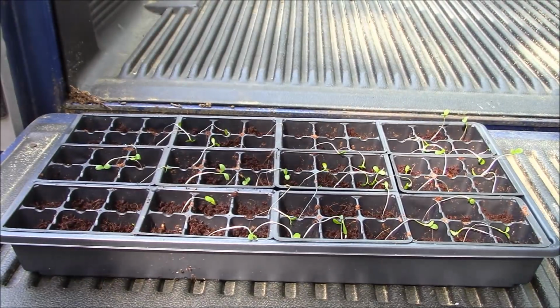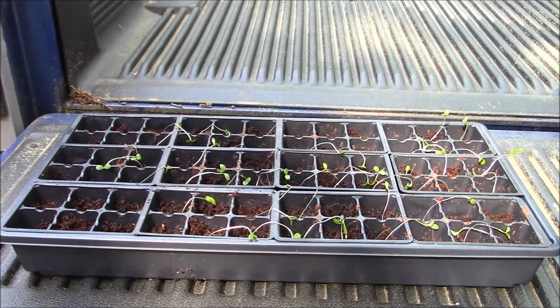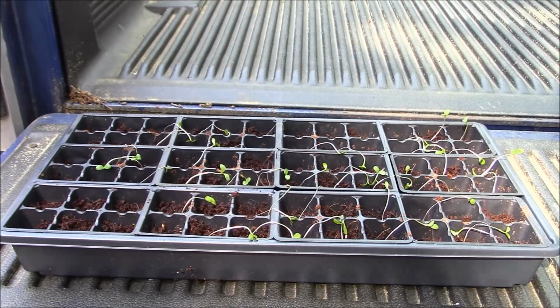This is a tray of bachelor's buttons that I seeded and had in the grow tent. And I made the mistake of, well, I went one day and I forgot to check it before I went to bed, and then the next morning I checked the tent. So it was only like 16 hours, and in 16 hours they had sprouted and shot up, and I didn't have them directly under the light. I had them off to the side.